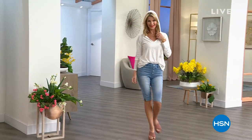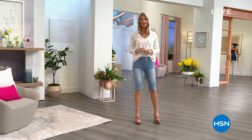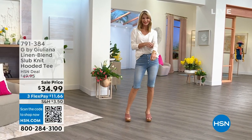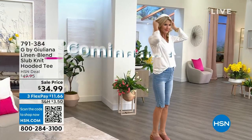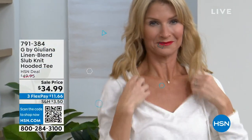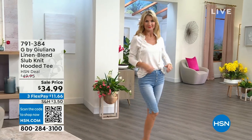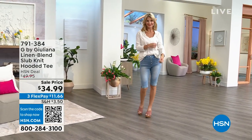Oh boy, am I excited. First of all, our girls are gonna continue rocking your world with this incredible new line. I say new because it's a full hour of Gotta See G, but we're gonna share with you this. It's on sale. It's a linen blend in a slub knit. It's a hooded tee. It's super cute. Love, it's casual, but it's really fabulous. By the way, we've got them in white, black, and I think there's one more color, pink. Yes, a bright pink. It's really fun.